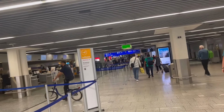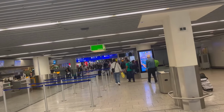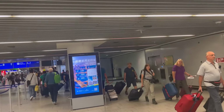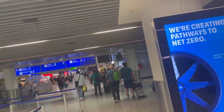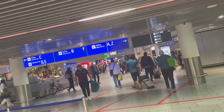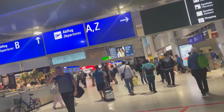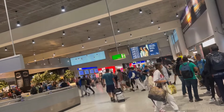So check-in was very simple, and I need to go now to B4. That should be over there. Let's go together. See, Frankfurt Airport is very, very busy. In departures are at B4.